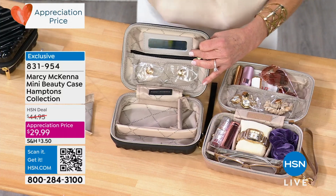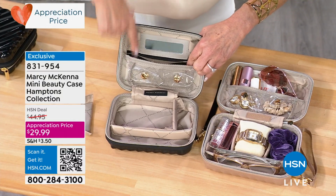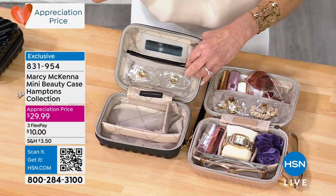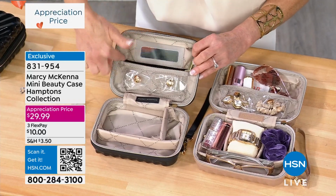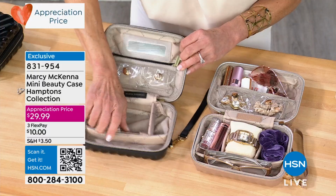Something I forgot to mention earlier today is I put a little ice pack in here sometimes. Okay. If you live in a hot area where your makeup starts to melt, or maybe you have medications or things that need to be cooled, it's perfectly sized for those little thin ice packs, so I wanted to mention that. Wow. Or snacks or anything.